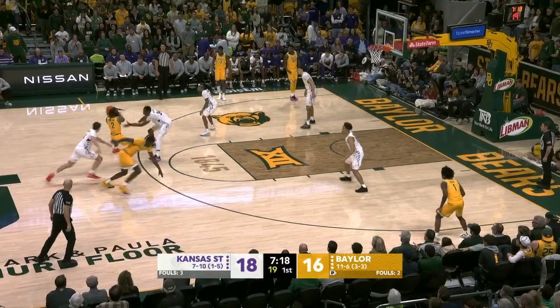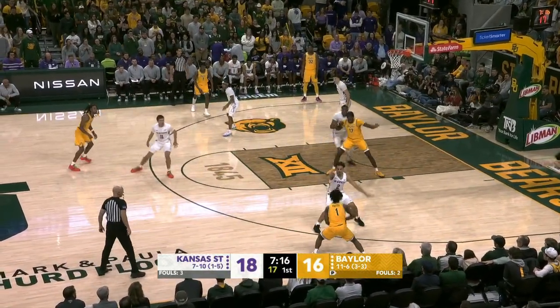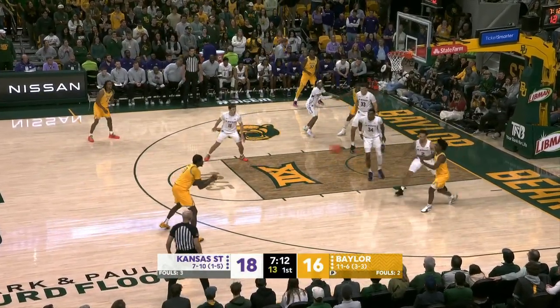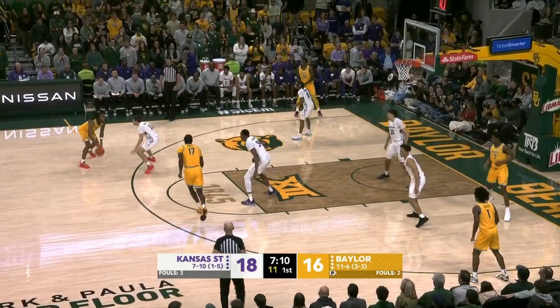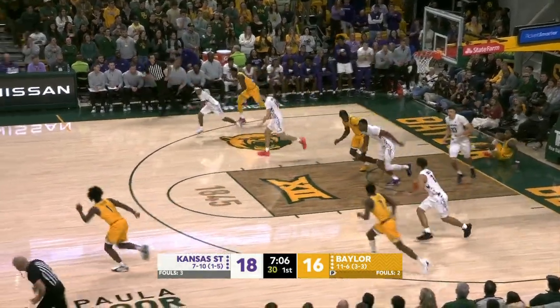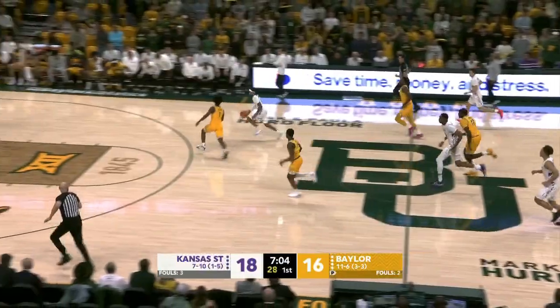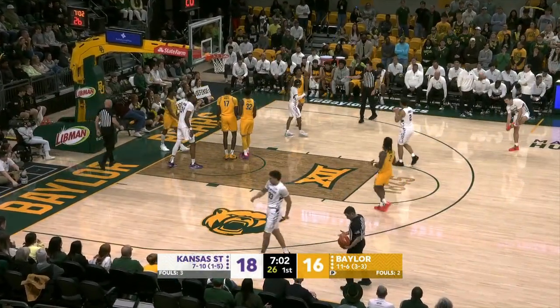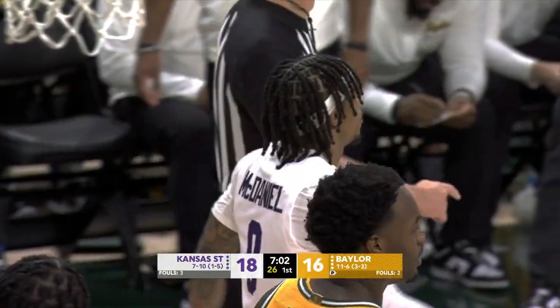Two-point lead for Kansas State. Right cutoff baseline. Crossover, Nunn, and he has his pass picked off. Great defense right there, anticipation. McDaniel will be bumped in transition. First personal called on Robert Wright.